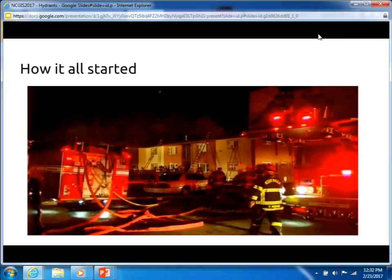As expected, the firefighters arrived on scene quickly, ready to put out the fire, which they did. However, when they went to tap into the nearest hydrant to get water to actually put that fire out, the hydrant malfunctioned, water started spewing all over the place. They basically couldn't use it.